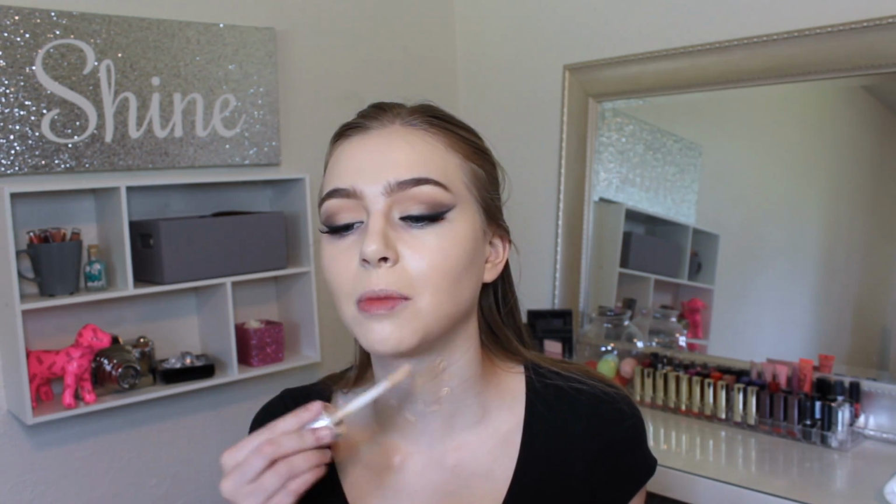So this foundation is still a little bit dark for me, and I just really like putting foundation down my neck even if it does match, just because I feel like it looks weird to have a full coverage face and then have your veins and stuff showing through on your neck. So some people think this is really weird to put foundation on your neck, but I promise you a lot of people do it. Just looks better in my opinion.